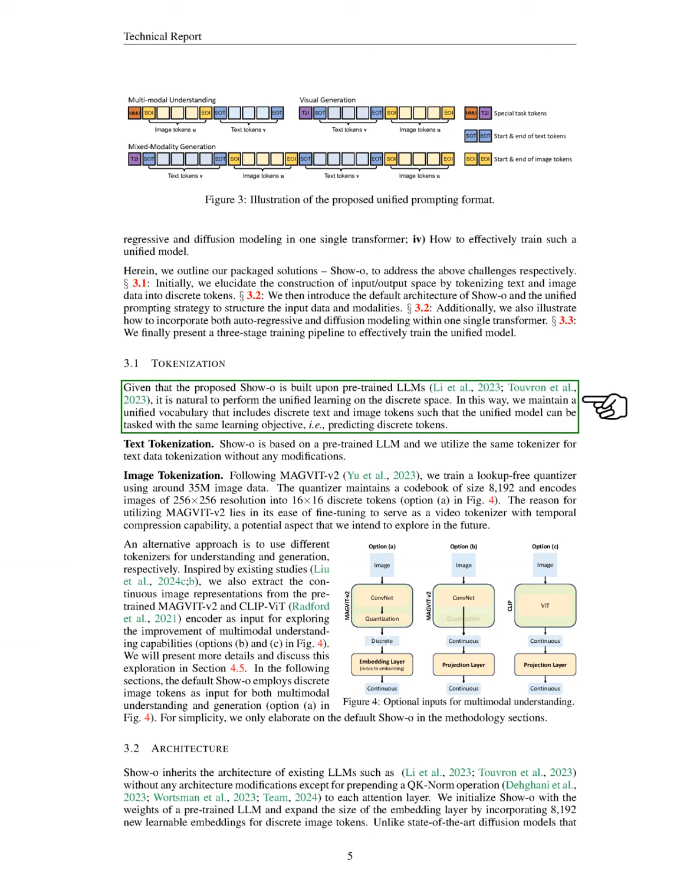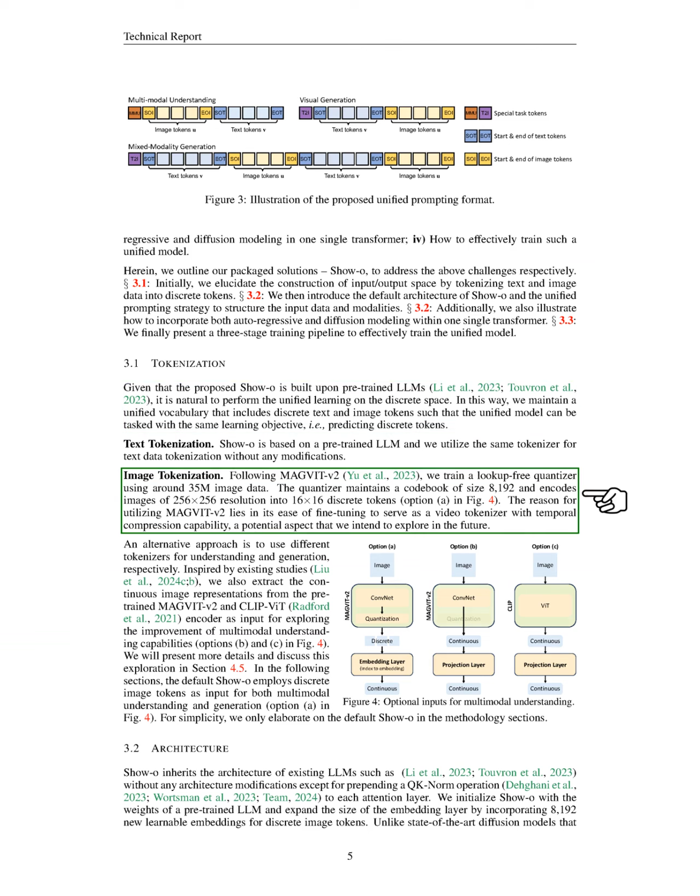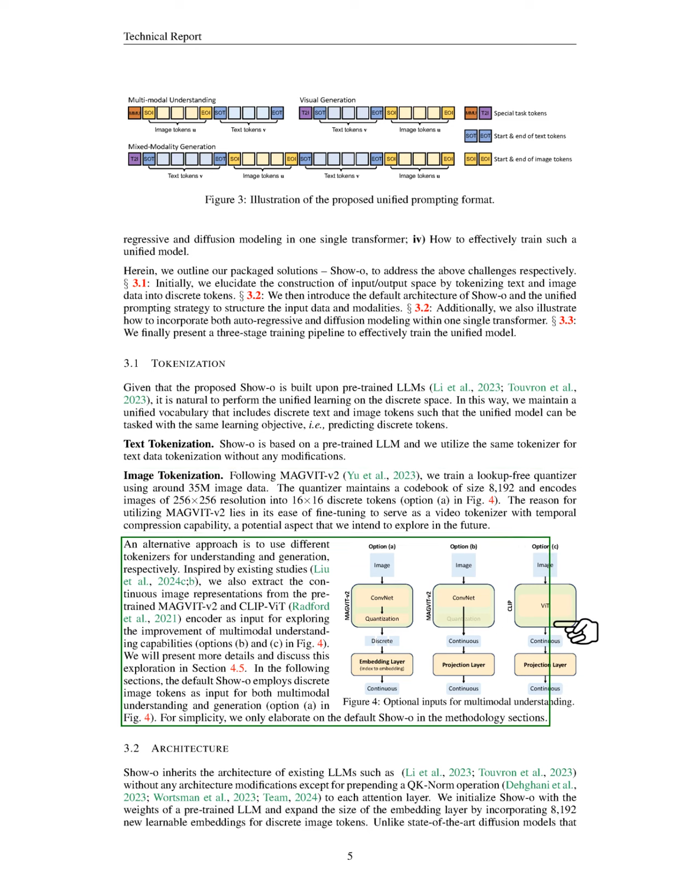For tokenization, since Show-O is based on pre-trained LLMs, we perform unified learning in a discrete space, maintaining a vocabulary of discrete text and image tokens. For text, we use the same tokenizer as the pre-trained LLM without changes. For images, we train a quantizer using around 35 million images, creating a codebook that encodes images into discrete tokens. This approach is inspired by MAGVITV2, which we plan to explore further for video tokenization. We also consider using different tokenizers for understanding and generation. Our default Show-O uses discrete image tokens for both tasks, and we will provide more details in the following sections.